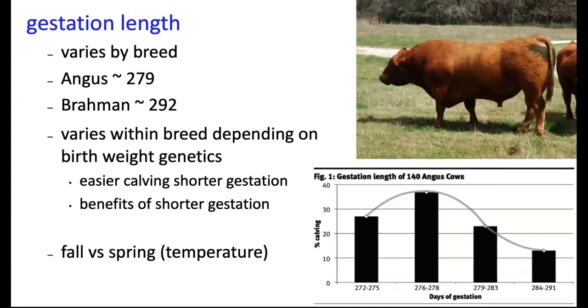So I mentioned gestation length earlier, and what I was figuring off on that slide was roughly 285 days. And that's what we'll talk about a lot of times, is 283 to 285 days for gestation length. But those averages do vary by breed. Some recent data released by the Angus Foundation is, on average, they're running about 279 days. Compared that to something like Brahman on average will run about 292 days. And then when we take all those cattle together, that's how we get that 283 to 285 day typical average.